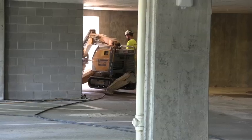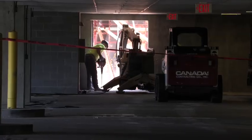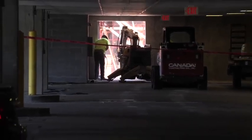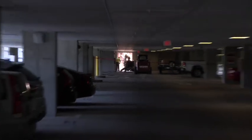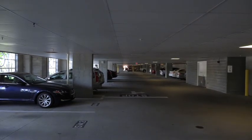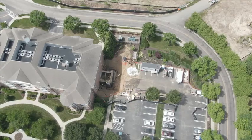We're going to continue the work of forming and pouring the concrete walls on both the north and south elevators. We'll backfill those areas and have ground put back in place and protected, and then start the upper framing work that'll start happening with both masonry and stud wall work.